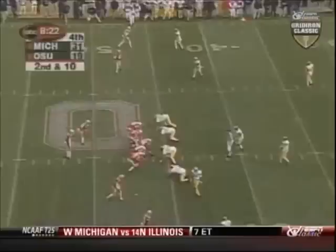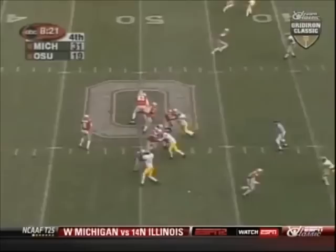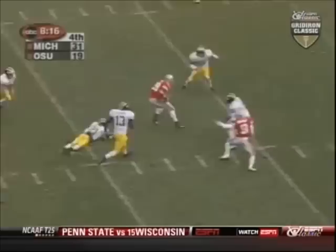Four wide receiver group for Steve here from the gun. And a guy wide open out of the backfield. Jonathan Wells on the run. Wells broke a tackle or two. Another. And Wells has got it to the 21-yard line. Third and seven.